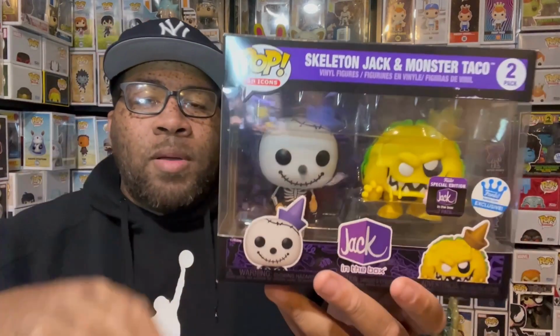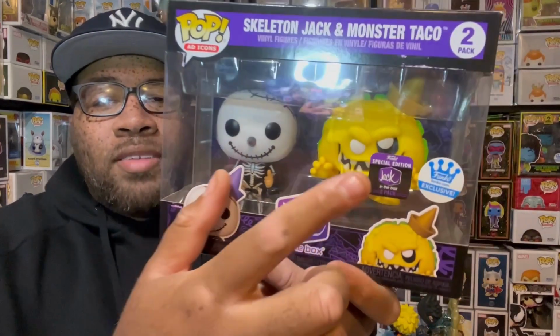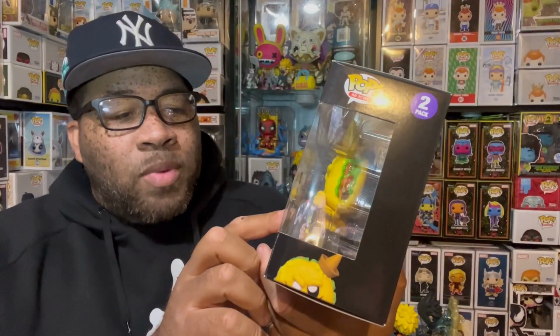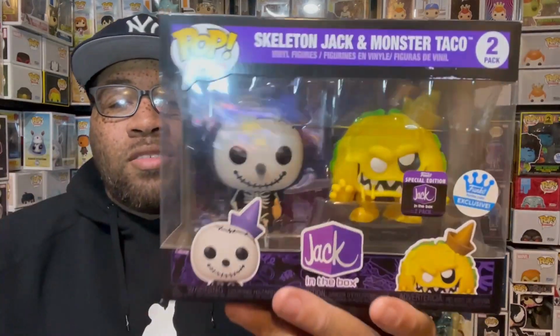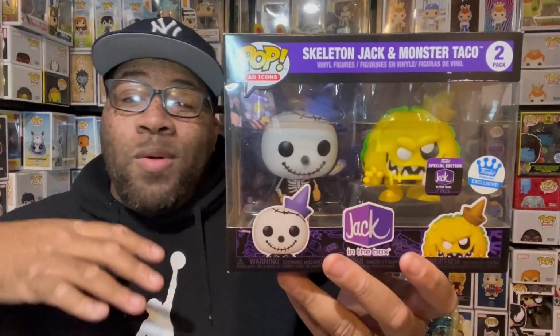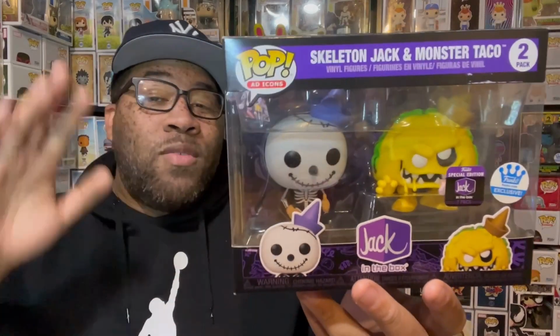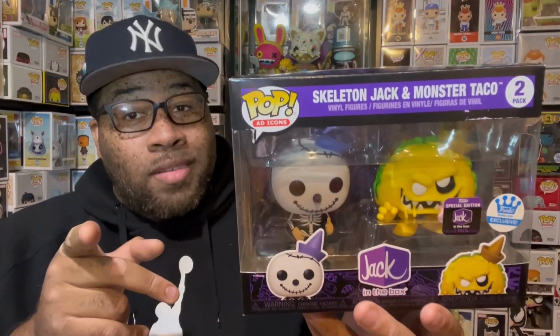But I like this pop a lot. I like the look of this pop a lot. Very nice, and I guess it's supposed to be for Halloween, so it's really good looking. Good for that. I actually like this Jack in the Box sticker as well. Special edition, Jack in the Box 2-pack, as well as Funko.com exclusive sticker. So definitely dope in my opinion. Just a really cool 2-pack, and one I really, really wanted for my collection. We've seen enough of it in the box, so without further ado, let's get these two bad boys out of the box, see how dope they are, and I'll be right back. Let's go.